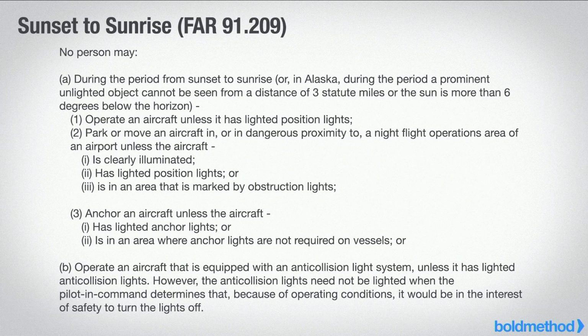Okay, and then the second one, B, you can see down here. I gotta switch over. You cannot operate an aircraft that is equipped with an anti-collision light system unless it has lighted anti-collision lights. Typically, people call these strobes. However, the anti-collision lights need not be lighted when the PIC determines that because of operating conditions, it would be in the interest of safety to turn the lights off. So let's talk about that one in depth for a second.